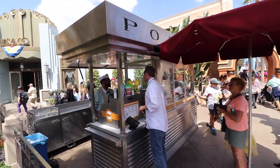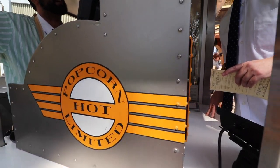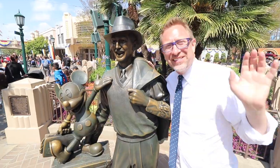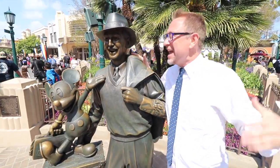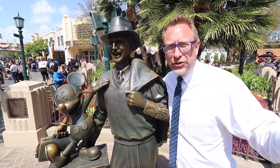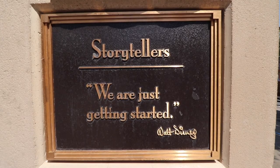So a really cool fact here on Buena Vista Street is right as you're exiting out almost into Hollywood Land, but not quite, is this popcorn cart. It's an homage to the 1920s Silver Limited train. That's why it's silver and kind of looks sleek. This statue is called Storytellers. It's Walt and Mickey arriving to California, about to achieve all of their dreams. And you can achieve all of your dreams too.